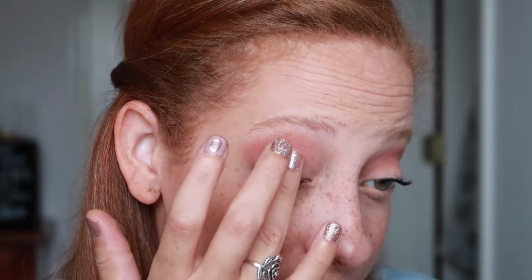Now, some of y'all know I like to go a little into my crease with my shimmer shades. We're just keeping this super simple, but I wanted it to look a little more ethereal. If anyone wants to see another look done with this palette, I'll link up in the cards the video I did reviewing this palette. All right, so here is the final look.